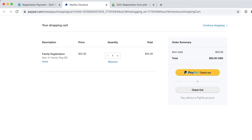So one family registration at $55. Quantity is editable here, if you were registering more than one family or wanted to pay together. But do let us know in that case which families this would go with. So let's just leave it at 1 for our example. We're expecting $75. We got 55. We can see under more, then we have the children at 3. So we need to add an individual yet here.